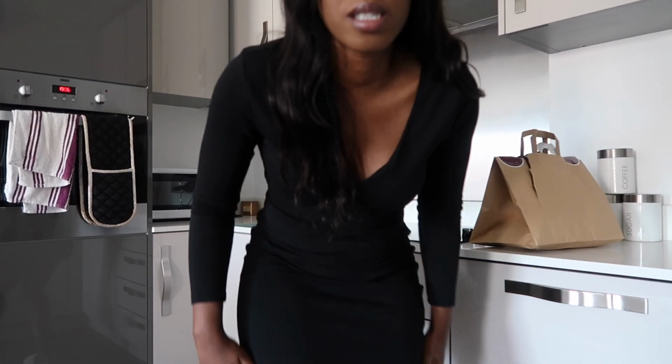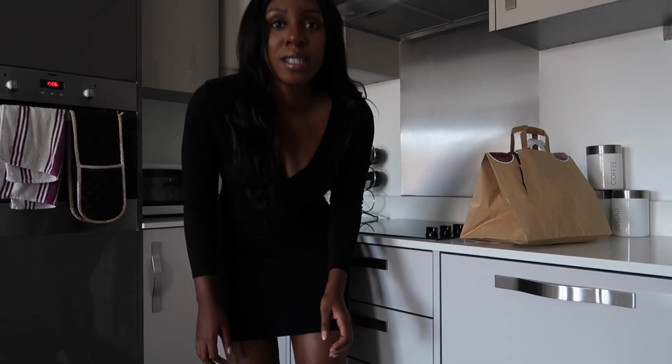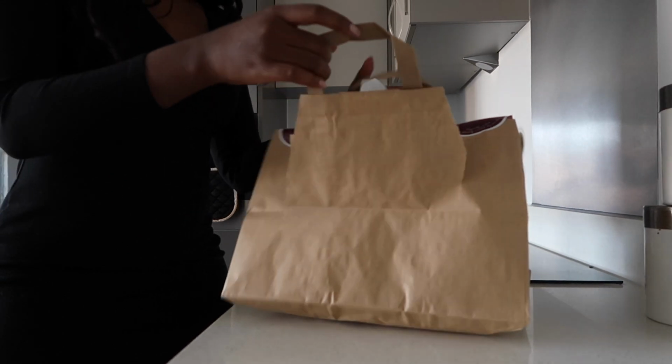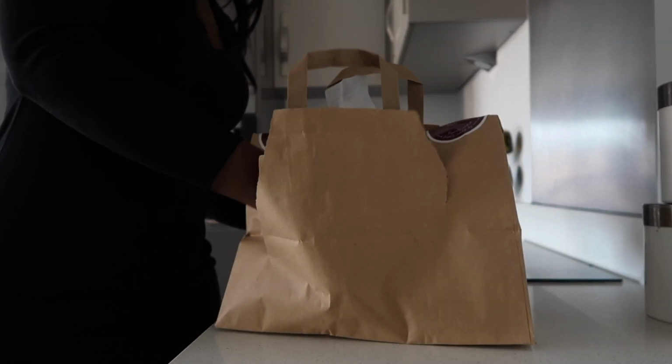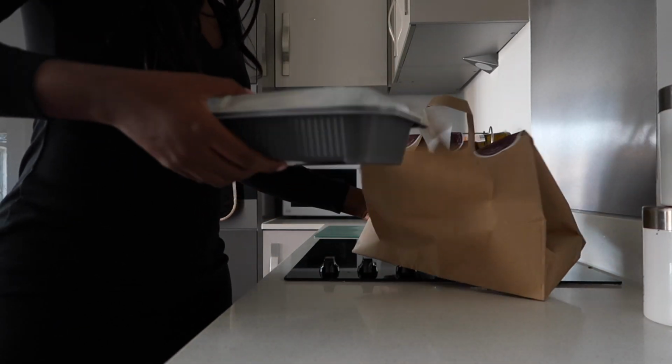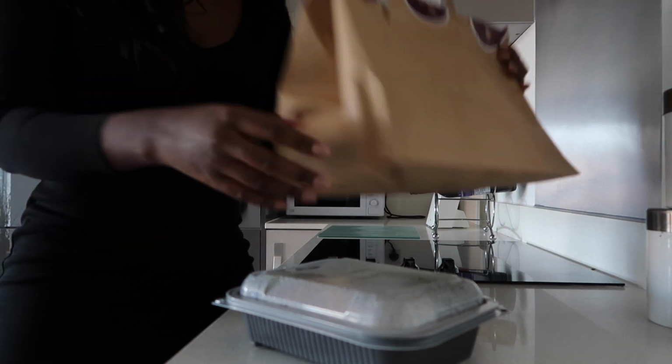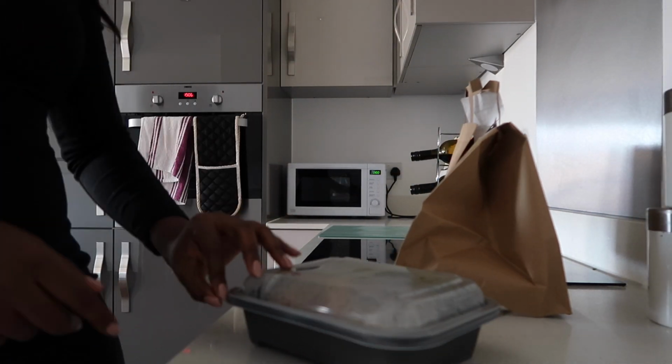So I just thought I'd show you what I ordered today, if the camera will focus. Show prop, you guys. Does that work? Can you see me? A little bit. Okay. In fact, let me put you over here. So I ordered from Deliveroo, and I just saw today that Miller and Carter Steakhouse are on Deliveroo.